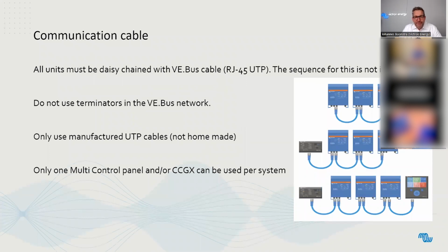If you're paralleling a system, you have to have these units communicate with each other. That means you have to interconnect them, and that interconnecting with our product is done by an RJ45 cable. The protocol that we use is VE.Bus, which is our own protocol, and that makes it not important how you wire, which sequence you wire the inverters with each other. As long as they're all daisy chained, or all get in contact with each other, then later on you can program them in a certain role.